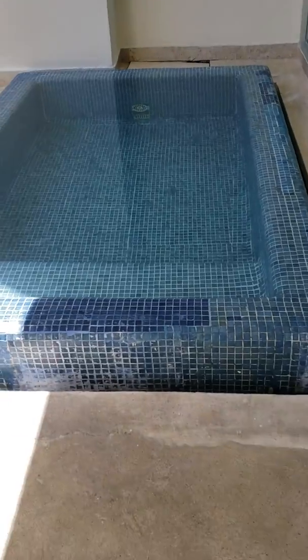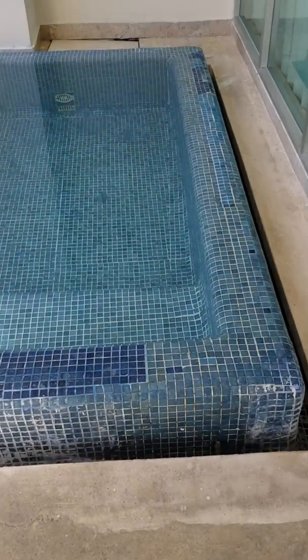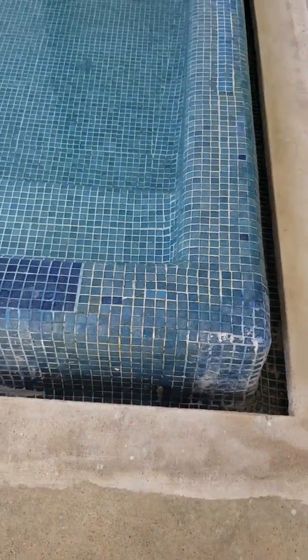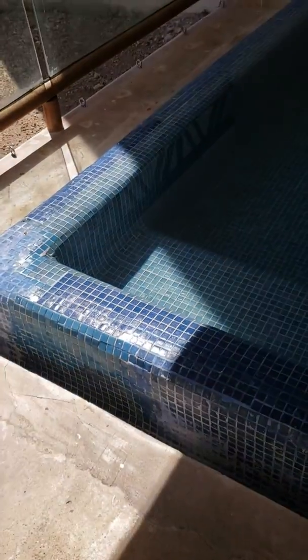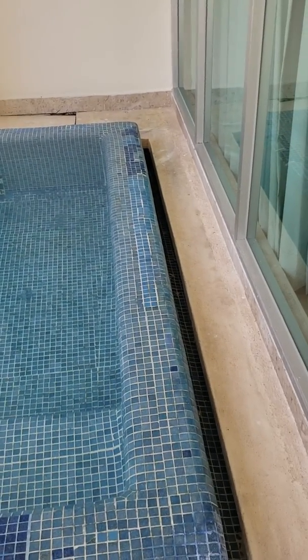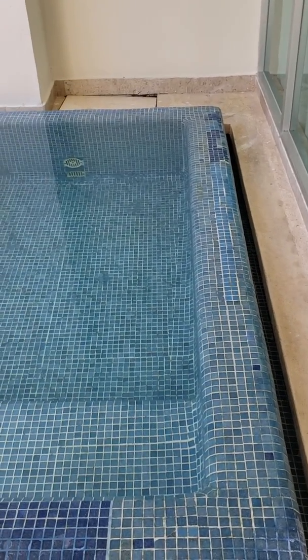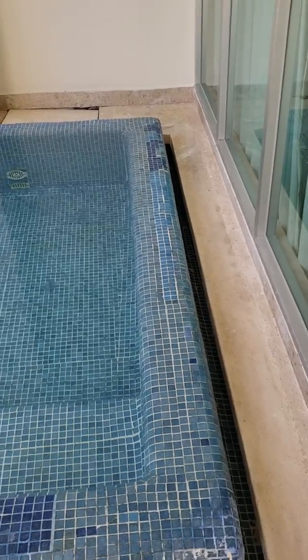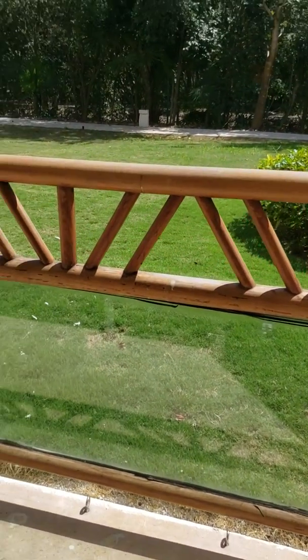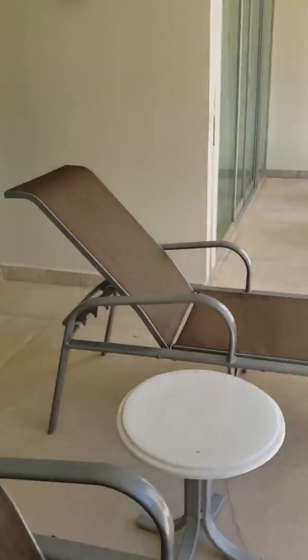So the pool isn't bad. I mean, it looks a little dated. I'm not sure how old it is. Like, as you can see, there's a little calcium and it looks like some repairs were made or whatnot. But we didn't really use the pool down here because the place itself, the Grand Mayan, has a major pool on property where it's just, why go in this little thing when you can go to that big thing?